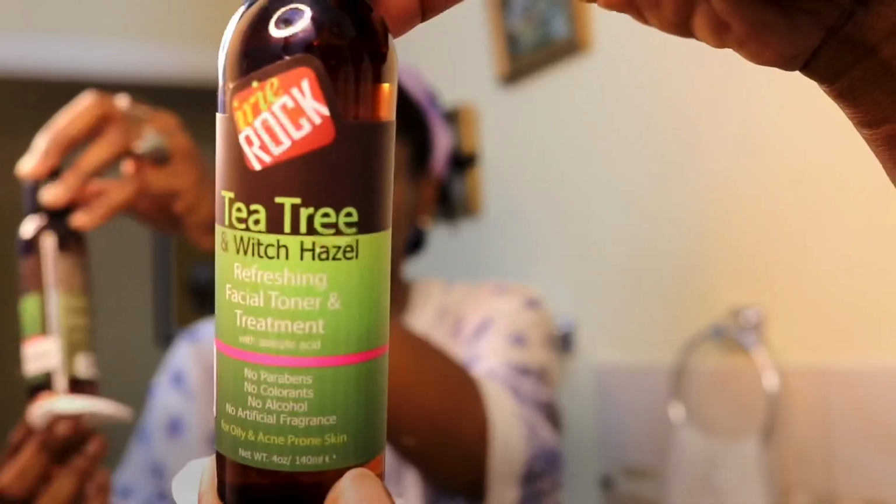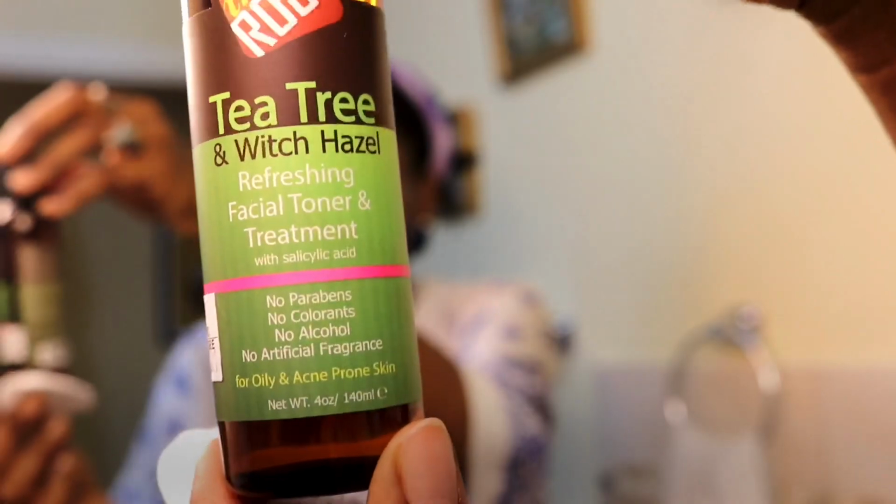I'm using some aloe vera to reduce the inflammation because I play with my face a lot, especially when I have pimples. I get obsessed, so this is gonna help me get rid of the inflammation. Next, I'm using the Ivory Rock Tea Tree Toner. It's one of my favorites. It helps me get rid of blemishes.